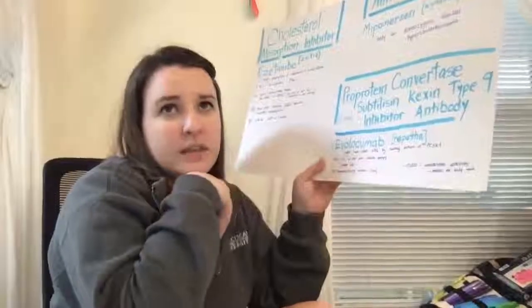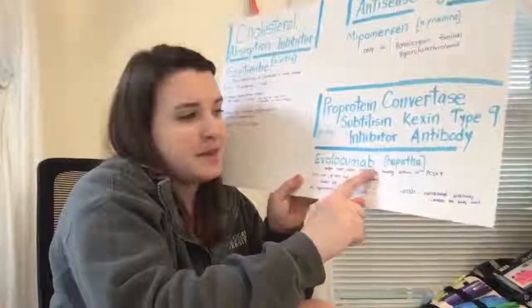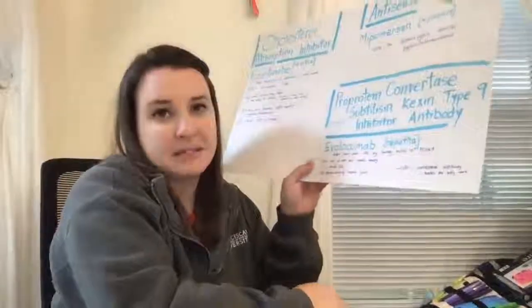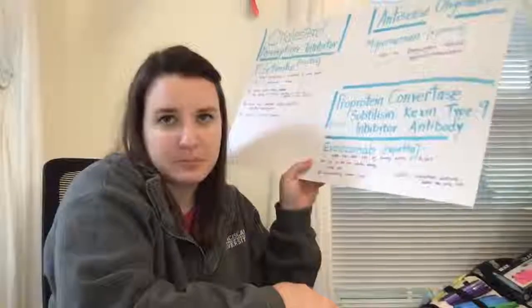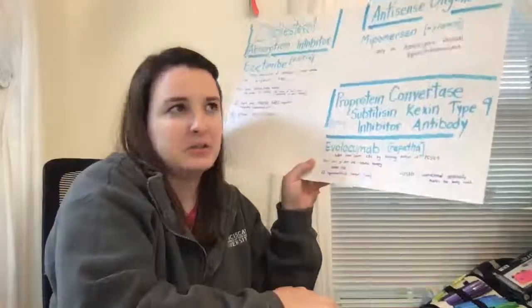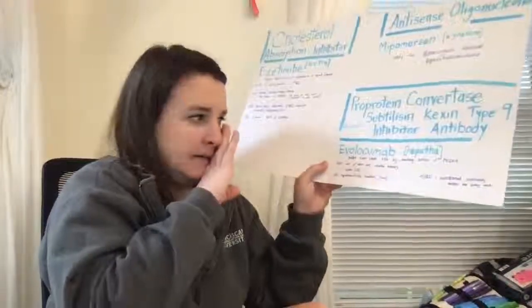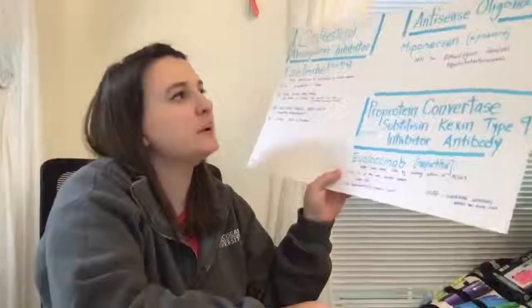And just another thing for you to remember: when you see the drug name ending in mab, that means it's a monoclonal antibody, which is essentially the drug is trying to get the body to do what it's supposed to be doing. So not necessarily a reset button, but it's just hey, body, do what you're supposed to do, dude. Get rid of the LDL. Come on now. Something for you to remember.